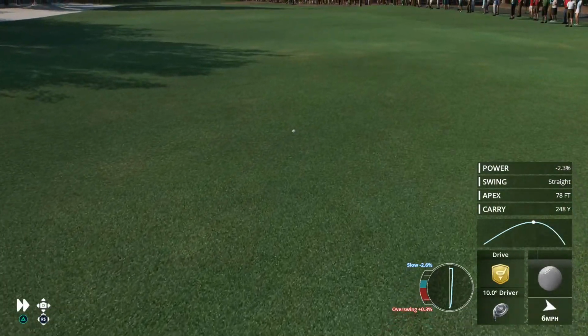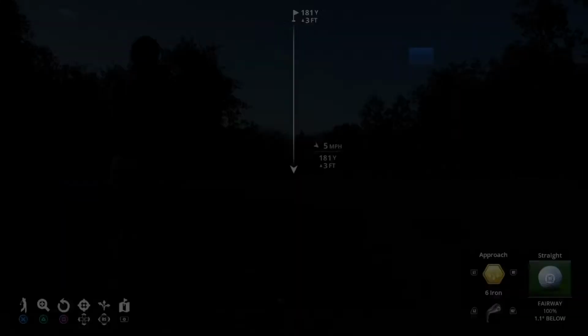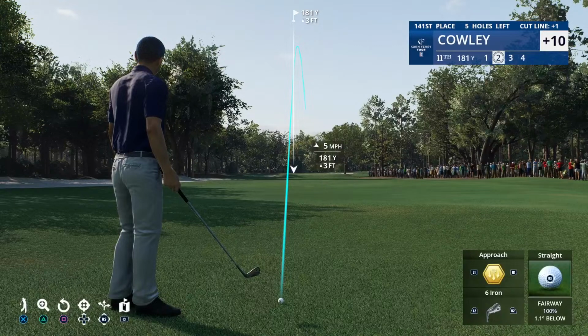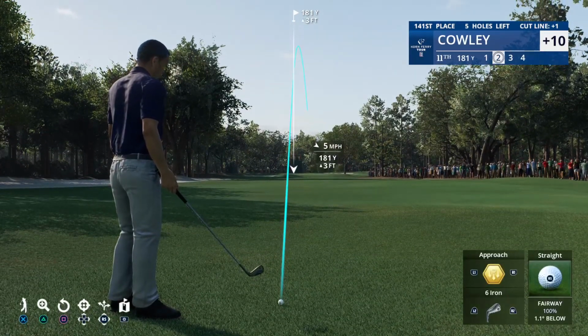Well, you can't walk out and drop it any better than that. That is a fine tee shot right there. This is position A, right in the fairway, and 180 yards to go.